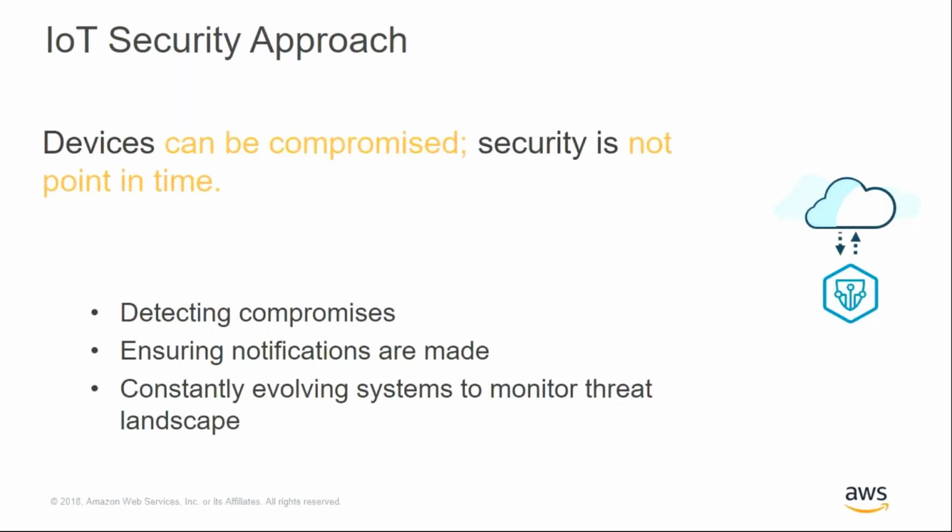Our customers need a mechanism that can detect a compromise. When compromises do take place, customers need to receive notifications that alert them to the fact that the devices have been compromised. Lastly, customers want assurance that whichever system they are using for their IoT security needs can evolve to address the always evolving threat landscape.